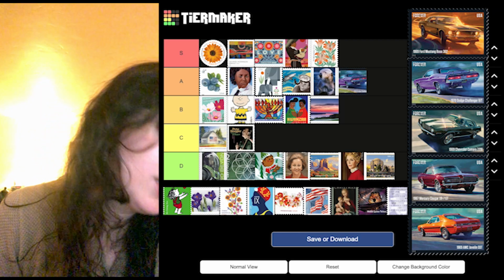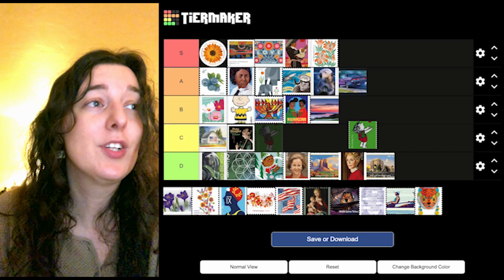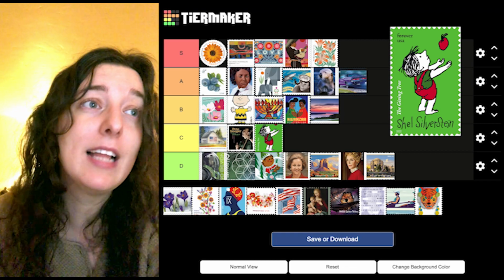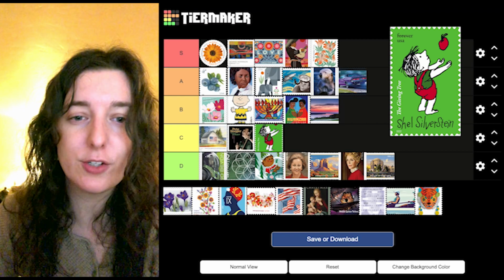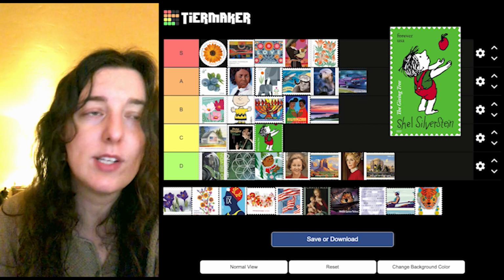Next up, I'm gonna put The Giving Tree. That's actually C tier for me, even though I love that book. I cried while babysitting, reading that book to children, because it's so sweet. But this stamp is just a huge repetition of the same stamp. It's just a sheet with all the same stamp.